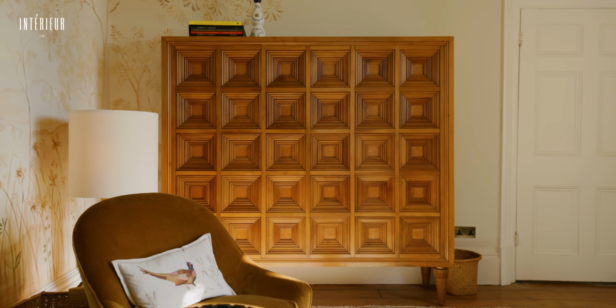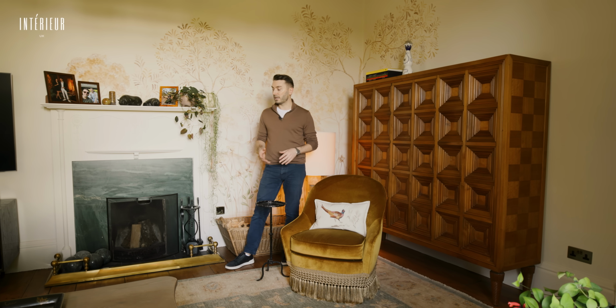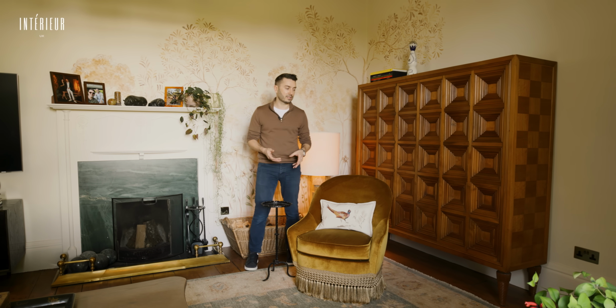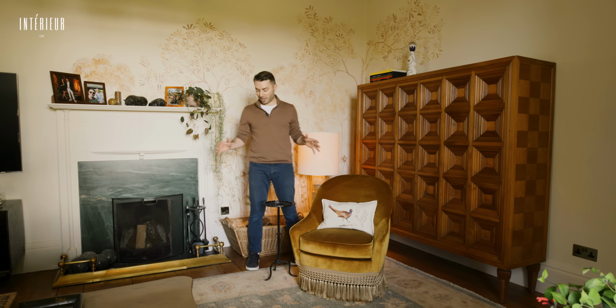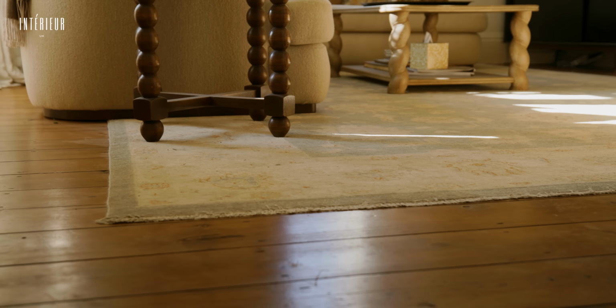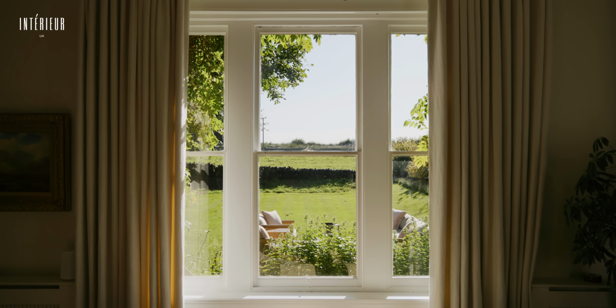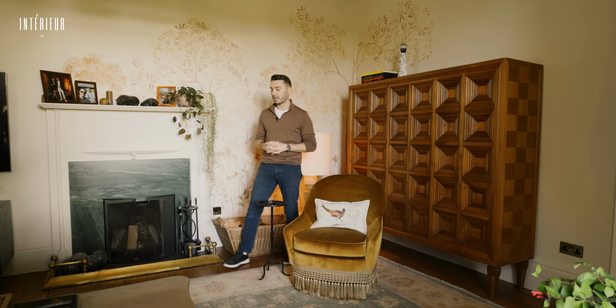So one of the issues with older properties, especially when you're not doing a gut refurbishment and insulating them, is the cold that you experience in them in winter. So believe it or not, the wind howls through the floorboards here, so we had to put down an old antique Persian rug just to help keep us a little warmer in the winter, and then using heavy drapery on the windows just to feel like you're sitting in somewhere a little cozier when the wind is howling outside.